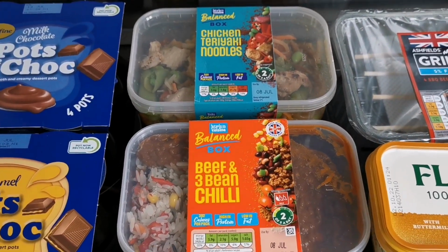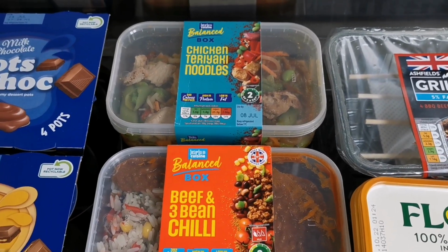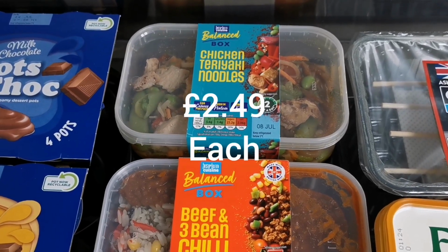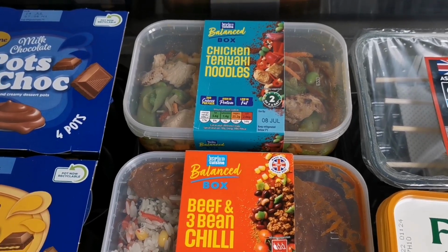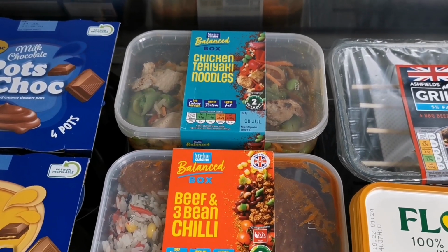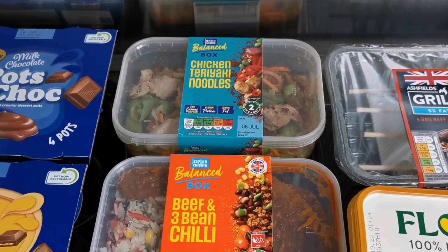So what I have been doing on my Herbalife diet is picking up a couple of convenience meals, so ready-made meals from wherever I've been shopping, and I've come across these today. These balanced boxes, chicken teriyaki and noodles. In each pack, you've got lots of protein and they're low in calories. They're really handy to take into work if I decide to have my main meal at work, or if I'm in a rush at night, I can just throw these in the microwave.